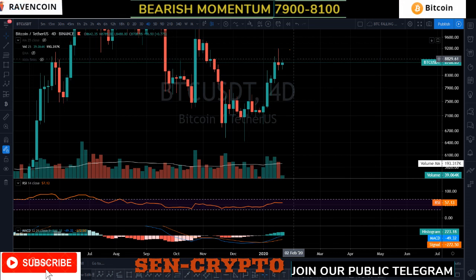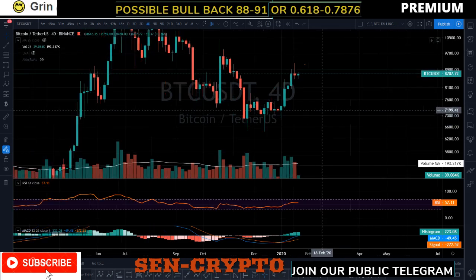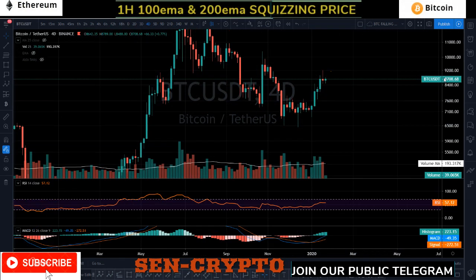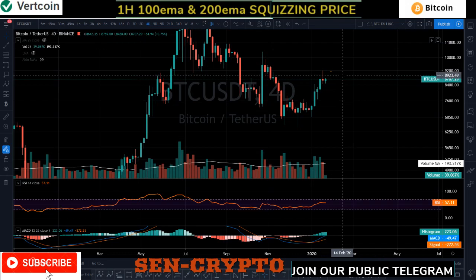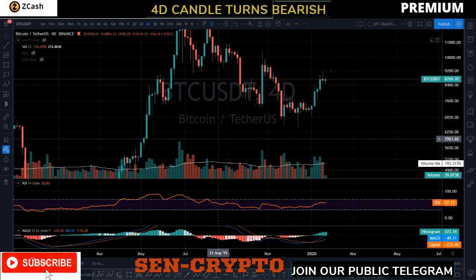If we close above 8800 on the 24th, it's going to delay the process basically, and we could be facing a further move to the upside, right? So that's a bullish setup, right? At least for the short term, right?